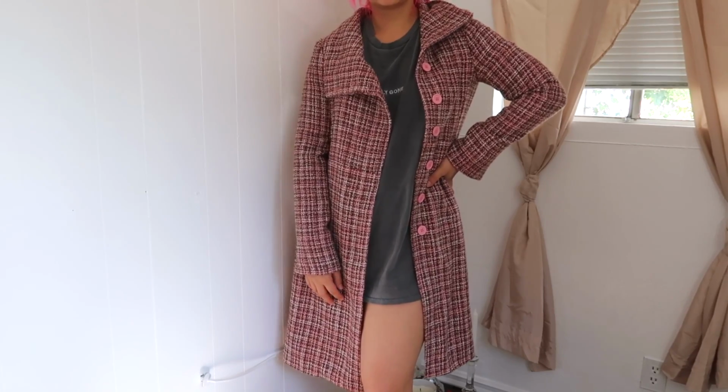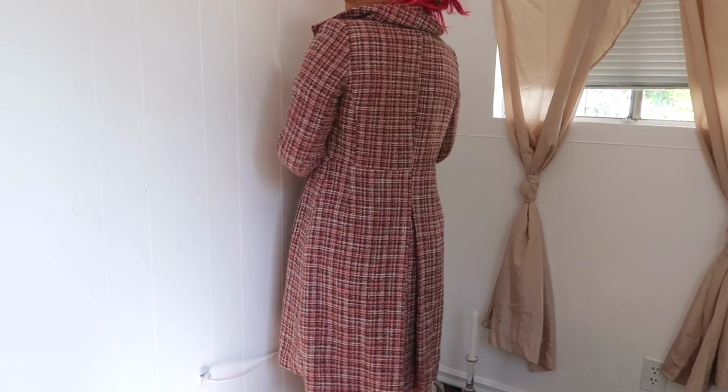As far as jackets, why did I get it when it's like 100 degrees outside? This tweed one, are you kidding me? It just really reminds me of Manhattan. This is what I would wear if I was ever in Manhattan and I would be wearing tights with pearls and eating a croissant walking down the street. I've literally never been to New York, but this is what I envision.